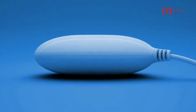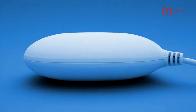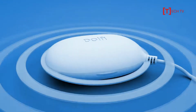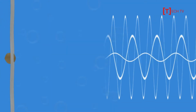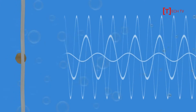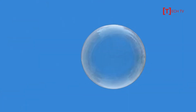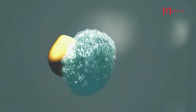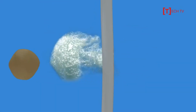The heart of the device, a powerful transducer, creates and emits ultrasonic waves that are multi-mode, wideband, and progressive. These precisely modulated sound waves travel through water and form microscopic high-pressure bubbles. This process is called cavitation. The tiny bubbles then implode, creating millions of microjet liquid streams. Those invisible yet powerful streams safely wash away all the dirt from the fabric.